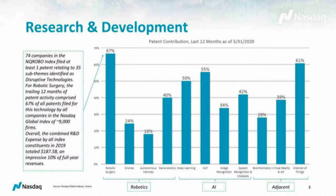And then if you actually zoom in and start bucketing these in terms of robotics specific patents, where you've got robotic surgery, drones, autonomous vehicles, nanorobotics, you can see in the case of robotic surgery, this index is 2/3 of all the patent activity for the global Nasdaq index of 9,000 or so global equities that we track. So really, really high concentration of patent activity in these themes. AI, similar level in terms of deep learning and NLP, which is natural language processing. Image recognition and speech recognition are also very, very high percentages of total global patent activity.